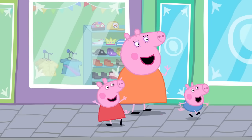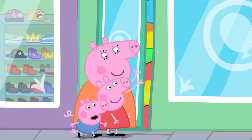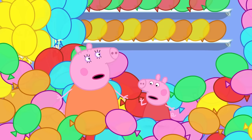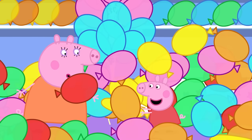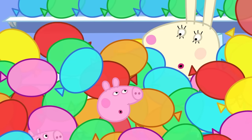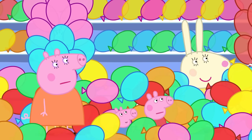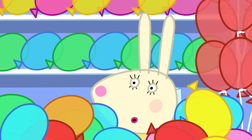party. Miss Rabbit, can we have our fancy planet-friendly recyclable balloon? Whoa. Oh. Wow. Boom! The balloon shop is full of balloons. Miss Rabbit? Bonk! Bonk! Bonk! Oh, you found me! I've been lost in the balloon since Tuesday morning. Must be lunchtime by now. It's Wednesday, Miss Rabbit. Oh.